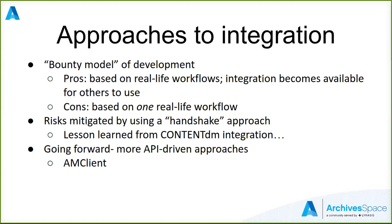We've introduced an API client called AM Client recently, so that it's a more standardized way that different systems can talk to Archivematica, or that Archivematica can communicate information that's needed by other systems based on API calls rather than based on tight integrations with those systems. So that's the approach that we're planning to pursue more and more as we go forward.